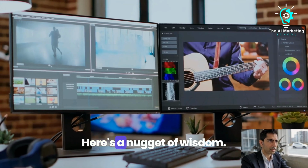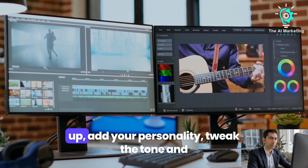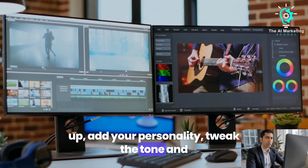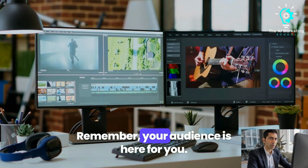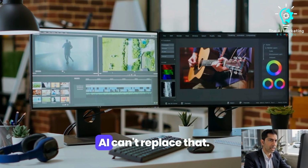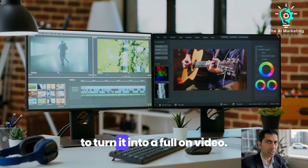Watch out. Here's a nugget of wisdom. Don't just copy-paste the script. Spice it up, add your personality, tweak the tone, and throw in a couple of your own ideas. Remember, your audience is here for you. AI can't replace that.